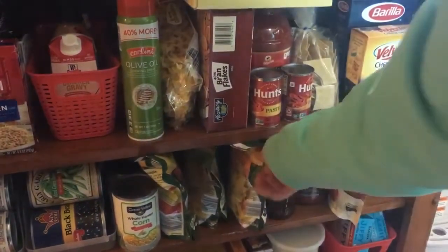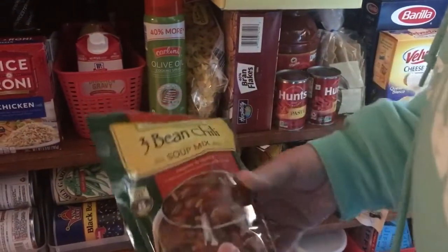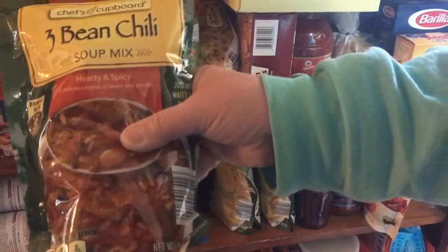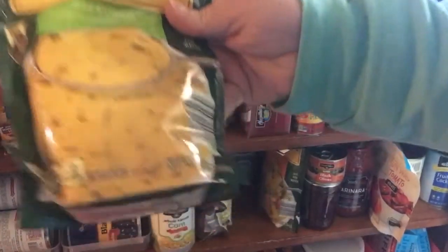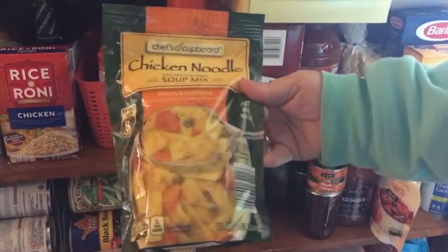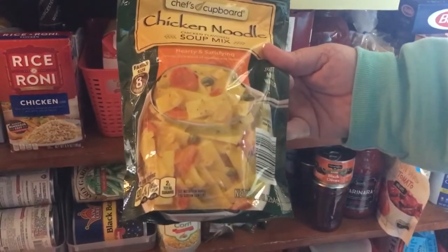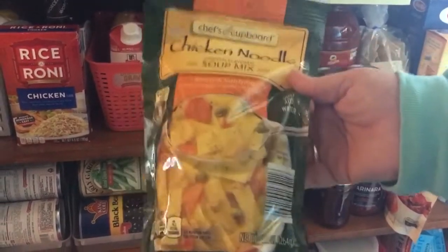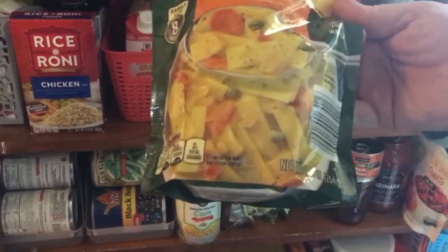Oh, let's see. How about some soup? Yeah, soup and bread. What do you think? That sounds good. We have a choice of 3-bean chili. My son doesn't really like that. Broccoli cheddar. Or chicken noodle. What do you think, honey? Chicken noodle? All right, my husband's nodding yes. Let's go with the chicken noodle. All right, let's bring that over to the counter and then let's go check out the freezer and the refrigerator.